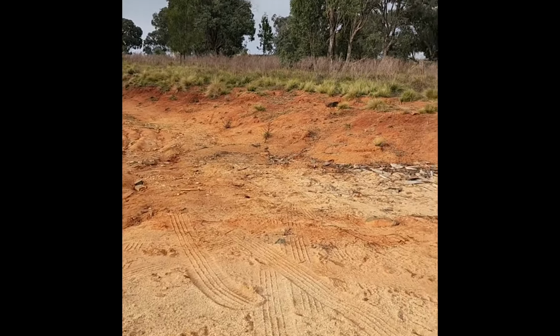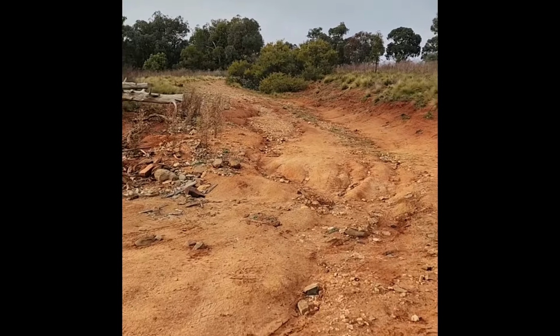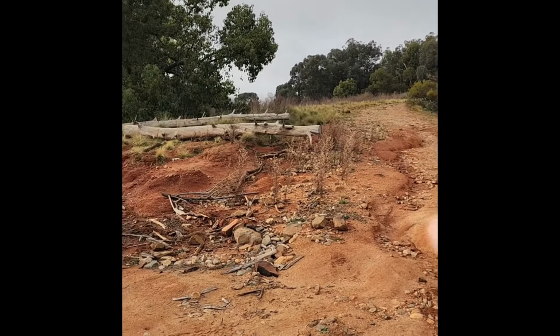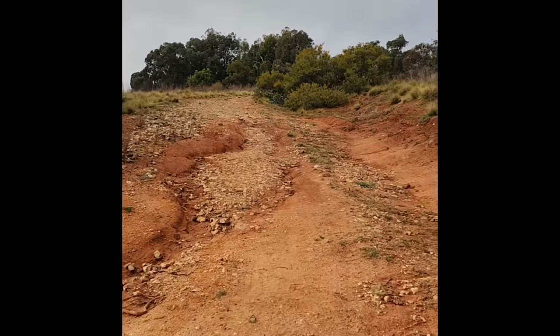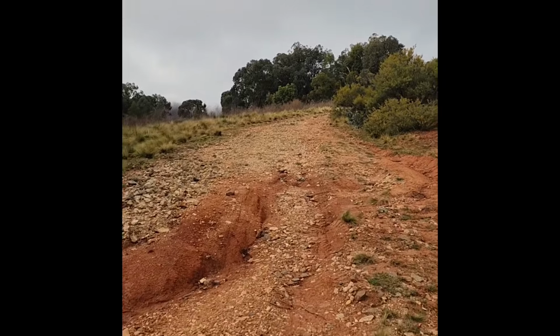Alright, lots of kangaroos about. They've all scattered from here because I've just walked down there. But they're all up in this area here, and down into here as well. Okay, I think I might go back and start breakfast, I think. Beautiful.